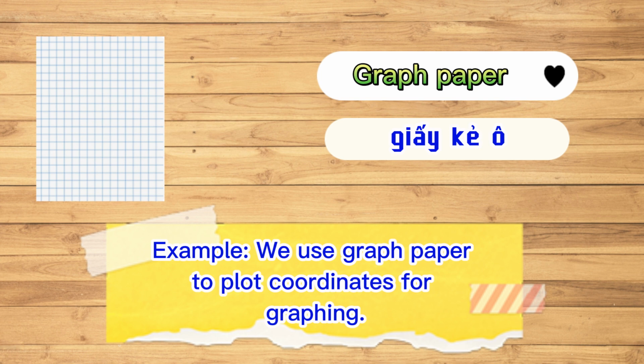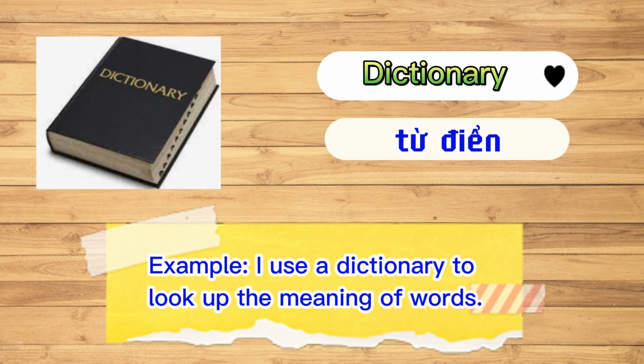Graph paper. We use graph paper to plot coordinates for graphing. Dictionary. I use a dictionary to look up the meaning of words.